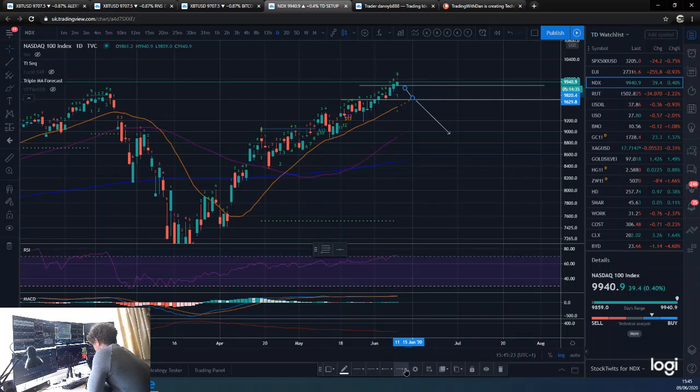Yeah, so this is the potential move to the 21. And then breaking that line, maybe down to the daily, possibly down to the daily 200. That seems like quite a big move, and quite possibly is. But hey, let's see what happens.